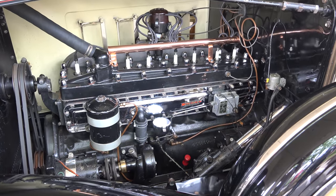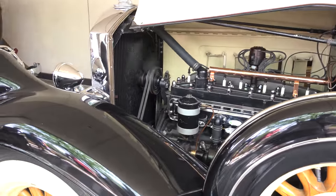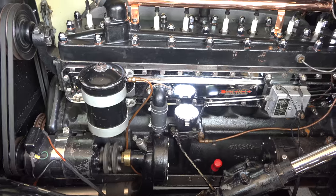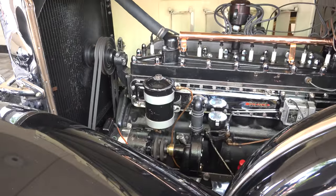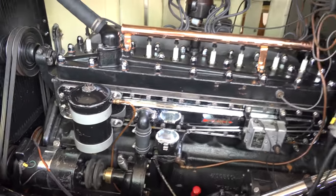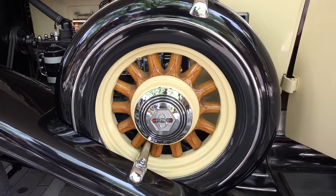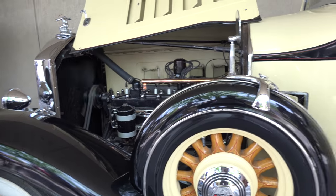That is amazing. Nice and smooth. Wow, Bill, thank you for bringing this back to life. It's hard to imagine anything being pulled today.